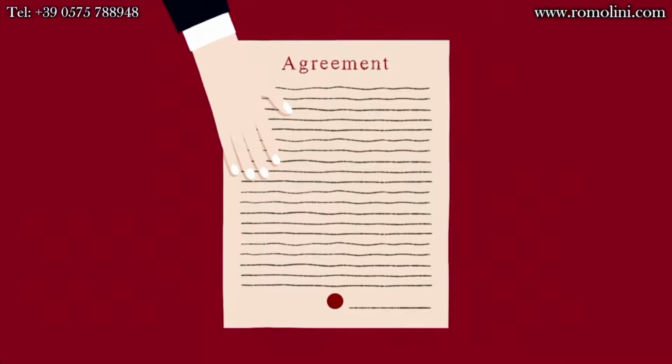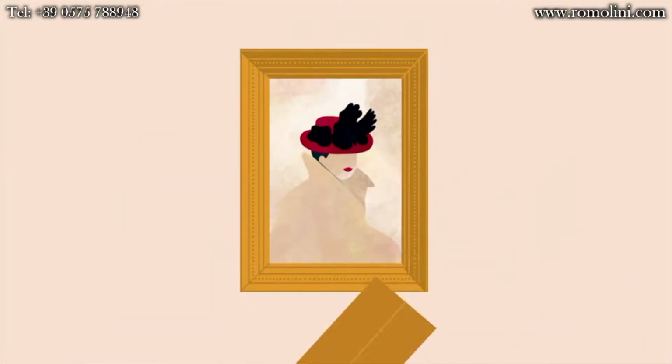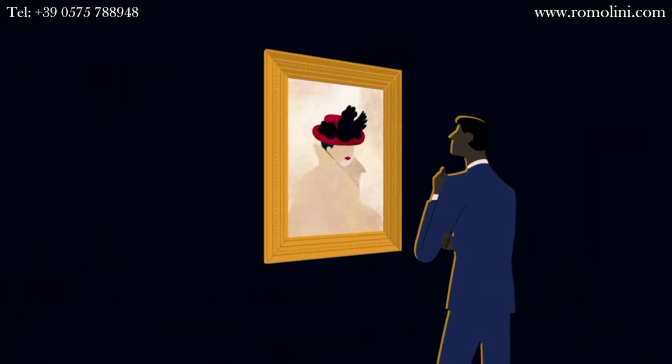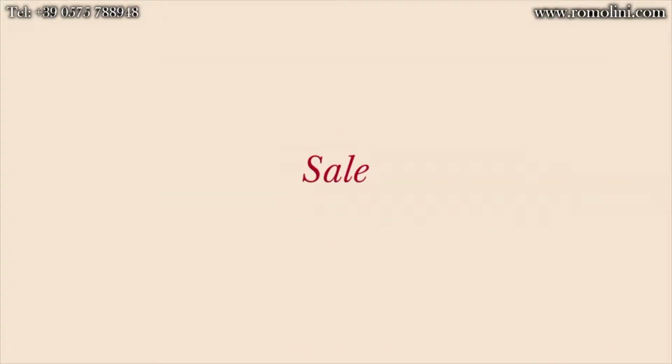Step two, sign our seller's agreement. If you then decide to partner with Christie's, we give you a clear contract letter which lists all the terms and fees for our services, such as insurance and shipping. And should you feel a public auction isn't right for you, then Christie's may be able to arrange a private sale of your item.